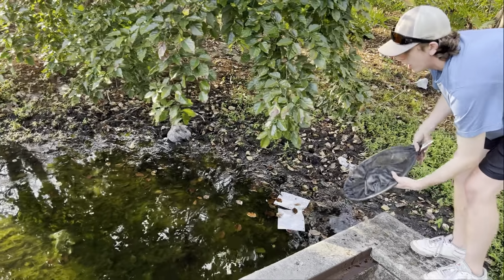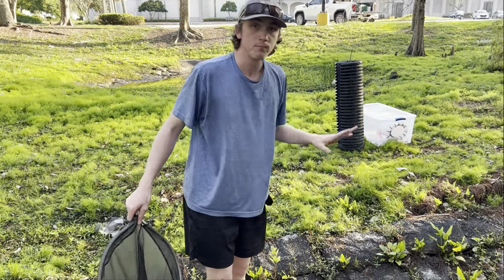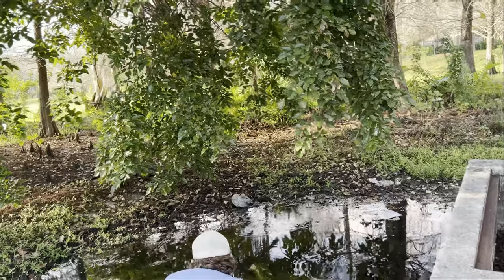Well, I see a ton of fish, dude. I see a big fish, Rob. No, oh, he's too fast. Where'd he go? I don't even know. Okay, so many fish. So we have two goals right now. One, to catch bait to put in our fish traps, and two, to catch these big fish out and save them. So we're gonna see which comes first.